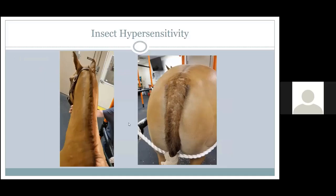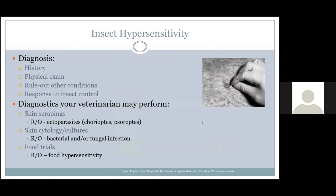So this is a horse I had in here several years ago. Again, he doesn't have a roached mane, but he has about rubbed all of his mane out. And his tail is really severely affected as well. I think you can appreciate not only the hair loss, but the skin is very thickened and leathery, which is classic for insect hypersensitivity.